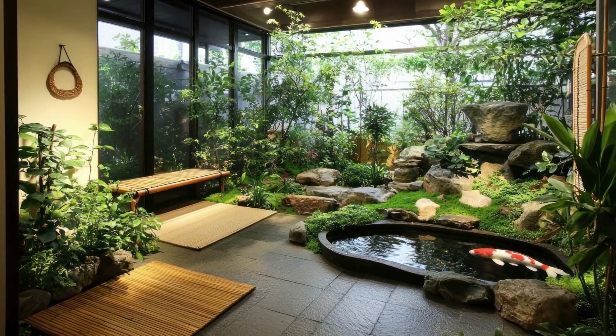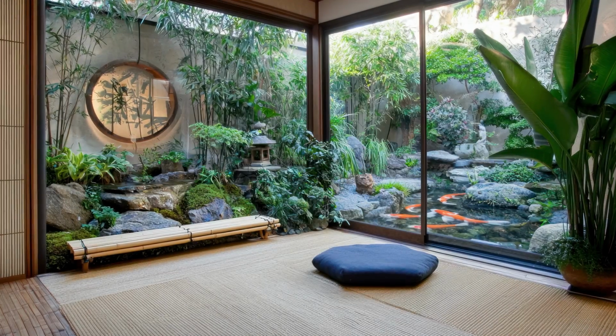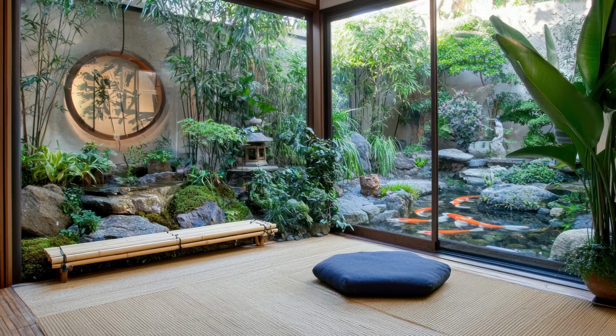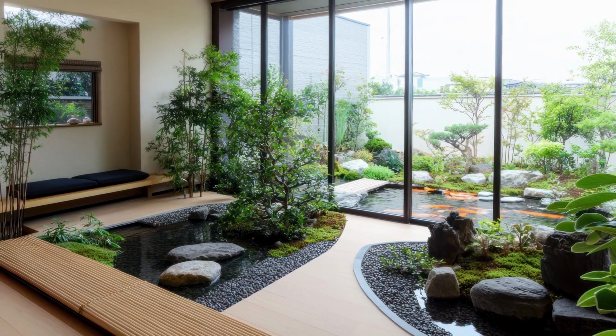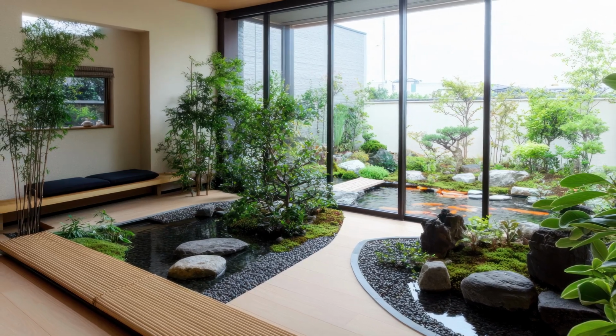Allow space to walk slowly and mindfully around key features such as a stone arrangement or koi-inspired water basin. These subtle spatial distinctions give your sanctuary depth, creating a rhythm in how one experiences the garden. The zoning also emphasizes intentional living. Every step taken in the space has meaning, fostering awareness and inner calm.